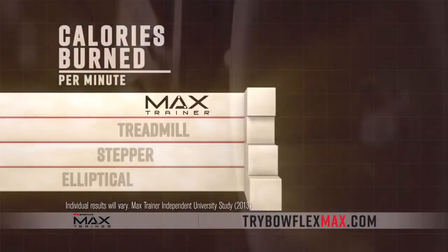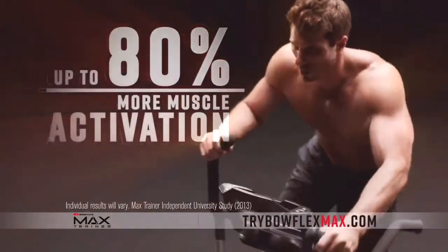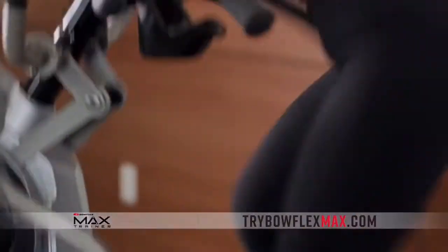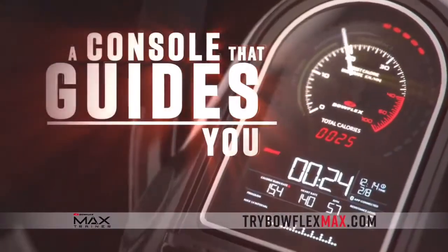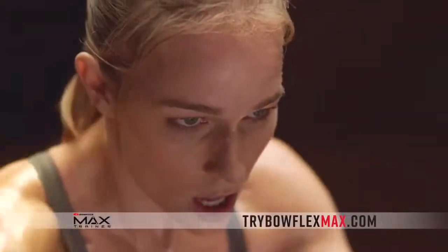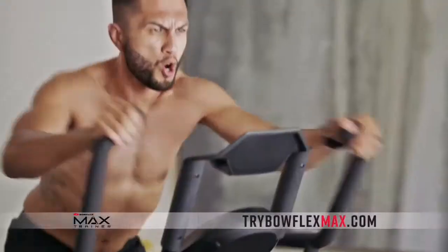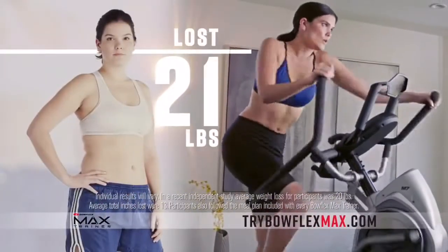You'll see how Max burns up to 2.5 times more calories than other machines, and how Max's upper body motion activates up to 80% more muscle than ellipticals. You feel it in your arms, your butt, your core, everywhere. I lost 20 pounds in 10 weeks. The Max Trainer's console guides you through 14 minutes of intervals, short bursts of effort, followed by longer periods of rest. You'll work smarter, not harder, and burn more calories in less time. The speedometer challenged me every time. I really saw what my body can do and how it can look. With each interval, you're working really hard and then you're cooling down. I lost 21 pounds and I feel amazing.